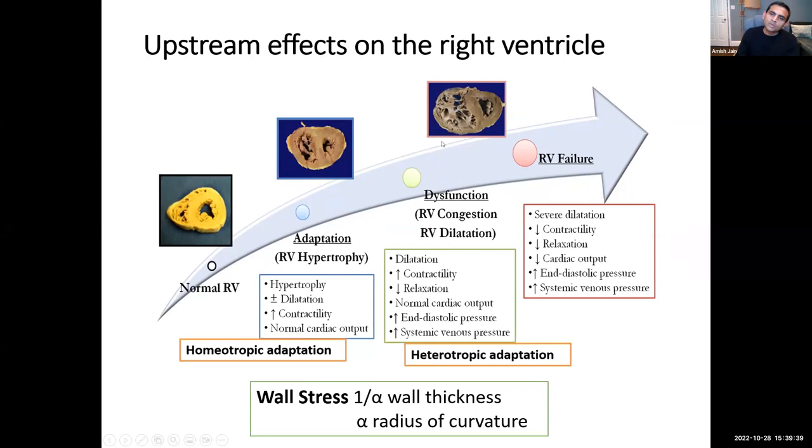It is still adaptation because they're trying to maintain their cardiac output despite having high afterload, but it actually increases the wall stress quite a bit. And these patients are expected to have pulmonary edema more and high central venous pressure. And eventually the last phenotype is RV failure. Bear in mind, in our experience, once you reach that stage, where the RV systolic performance goes down dramatically and the right ventricle output goes down dramatically, these patients so far we have not seen come back from chronic pulmonary hypertension despite the management.